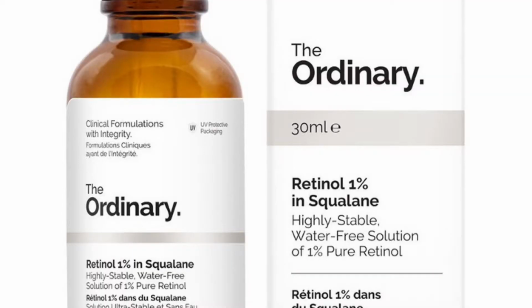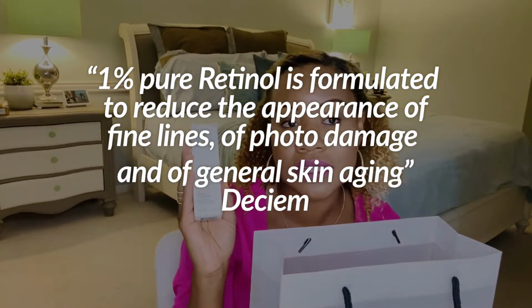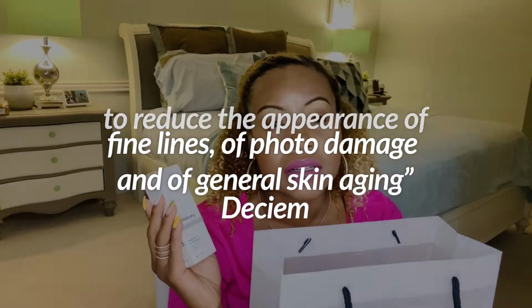Let's cover it back. I got the retinol 1% in squalane, and unfortunately the highest that we can get here in Canada is the 2% retinol. For people living in the US and in other countries, you may be able to get a higher dosage of retinol, but here in Canada, the highest dosage that we can get is 2% in the stores and online on the Deciem or The Ordinary website, or even on Sephora.